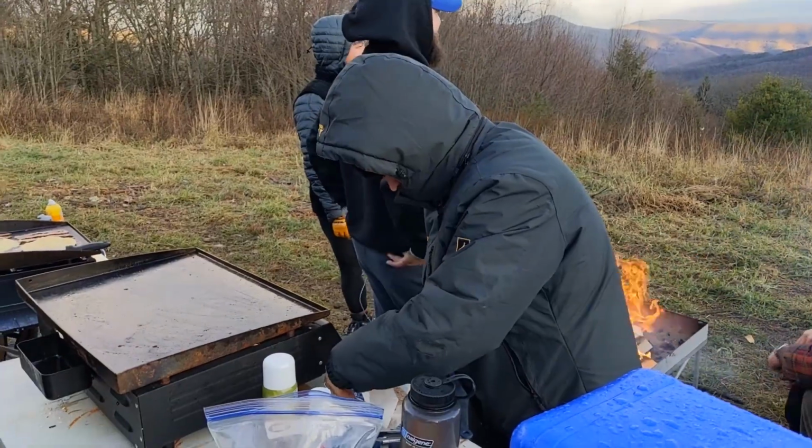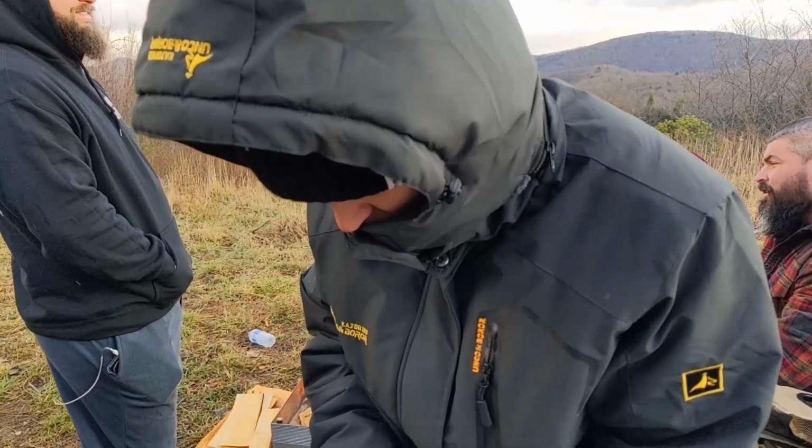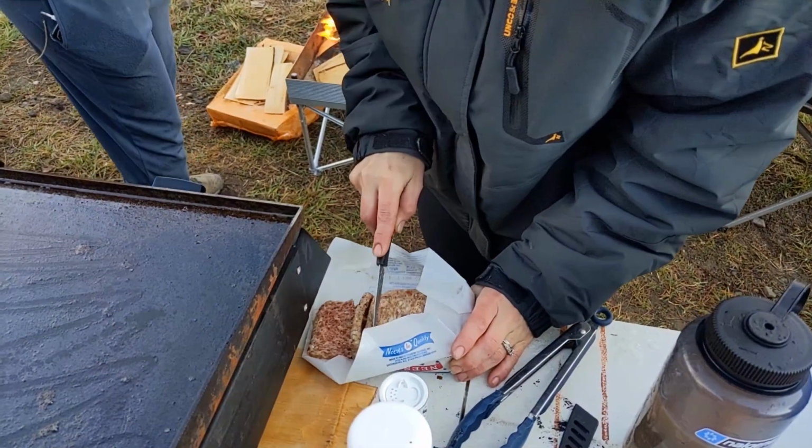That is a house right there. That's a view. We could have planned that.